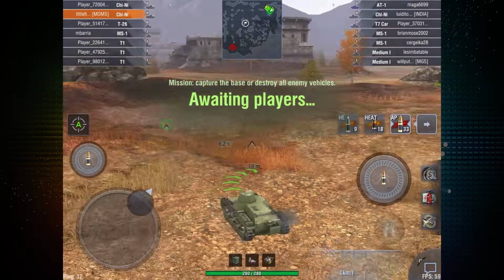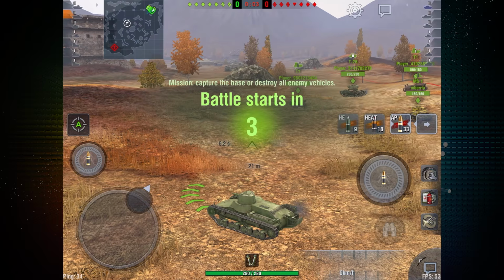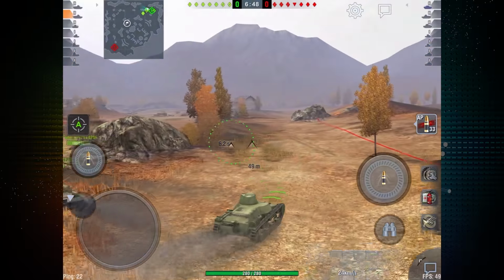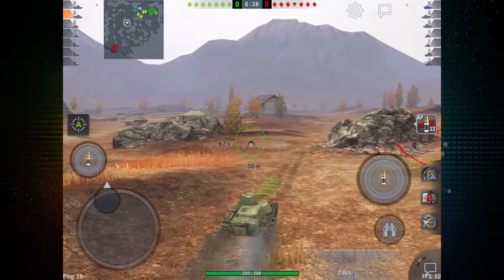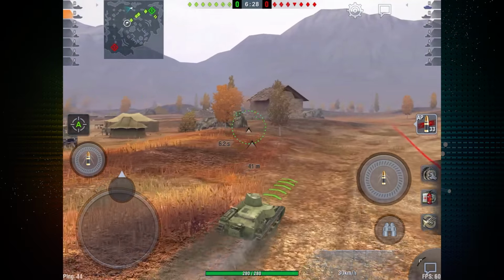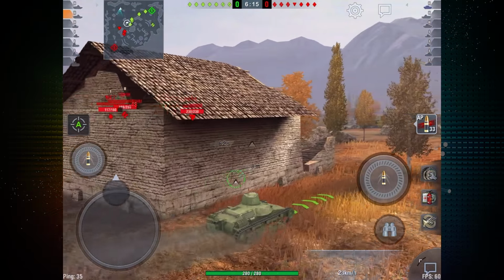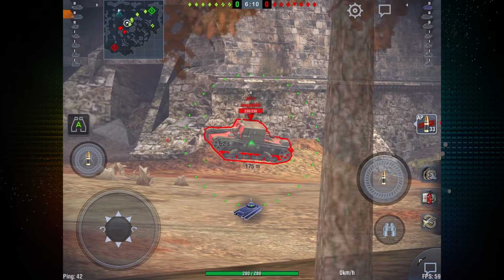Second game I want to show you is actually a loss, but I felt it was a good example of how to use hard cover and inflict a lot of damage even if you don't have the best team on your side. So you can see there we've got a couple guys going straight to the automatic sniping area where everyone knows that they're going to sit. I'm going to push along this ridge line, making sure I keep these buildings in front of me.